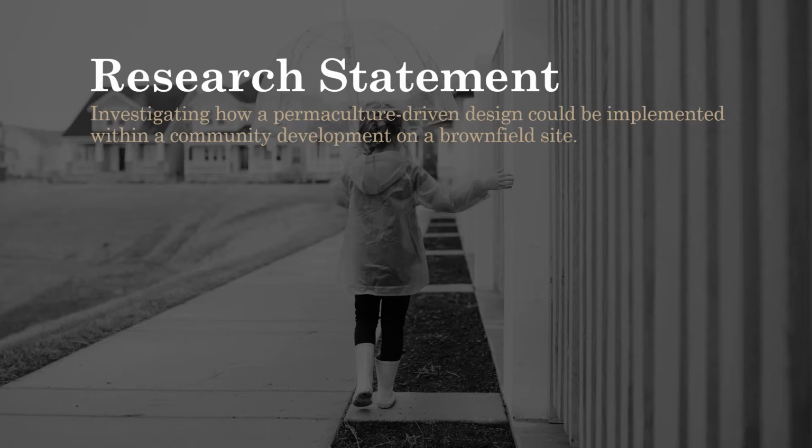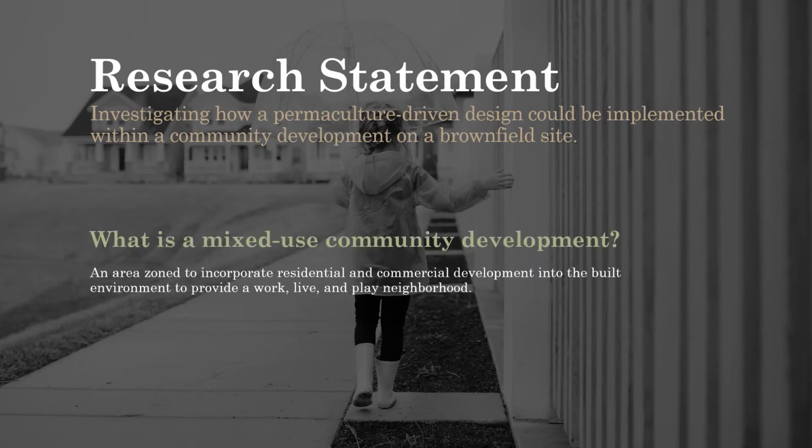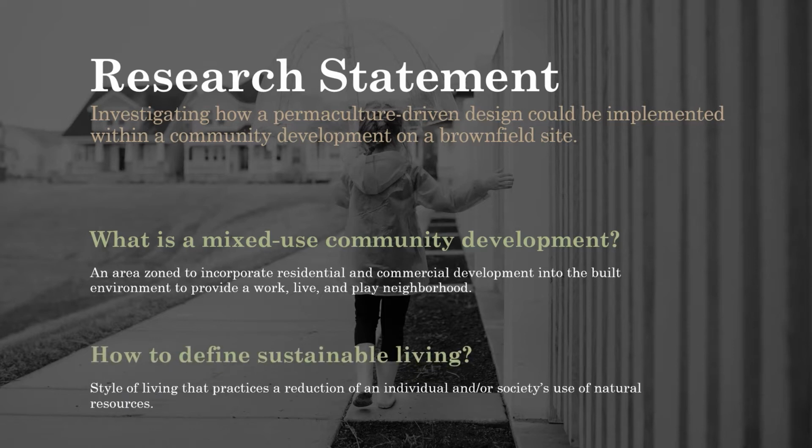First, I would like to discuss what is a mixed-use community. And that's an area zoned to incorporate residential and community development into the built environment to provide a work, live, and play neighborhood. Next, I would like to define what sustainable living means, and that's a style of living that practices a reduction of an individual and/or society's use of natural resources.